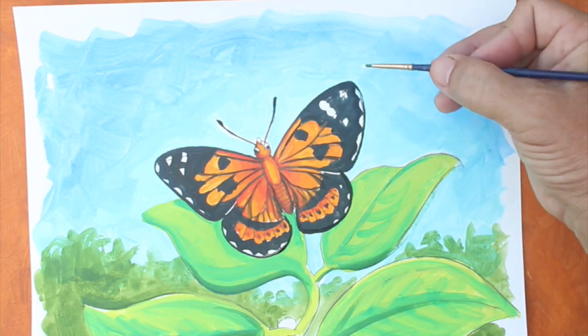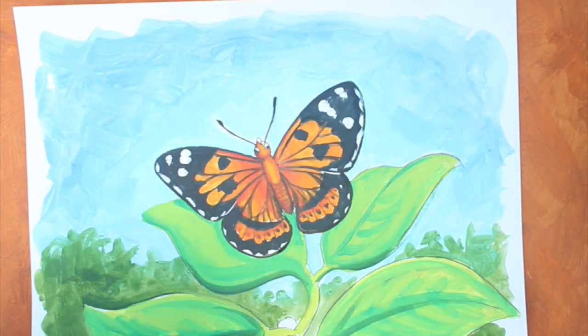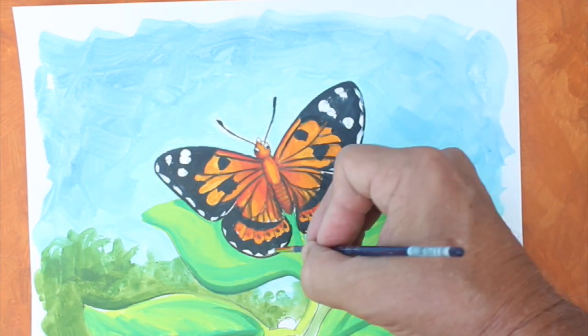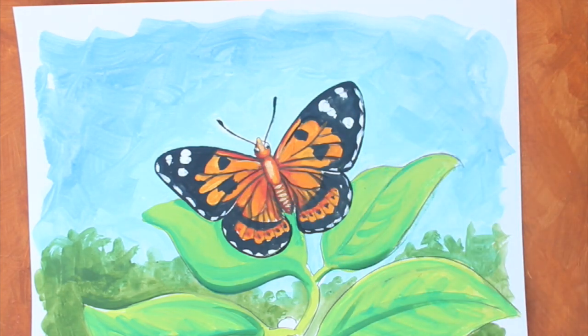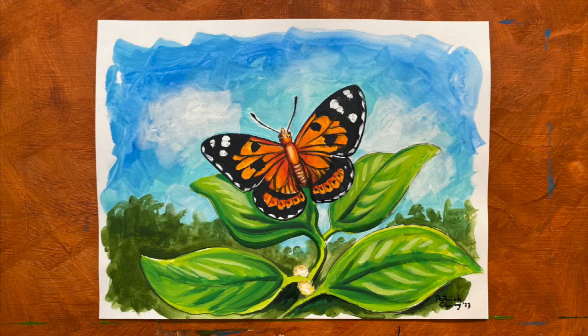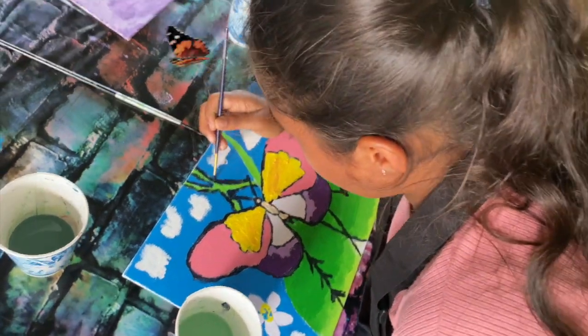Notice that these spots are bright white, telling us that this is a female butterfly. Remember that the males have kind of orangey spots over there. And there you have it, a Kamehameha butterfly on a mamaki plant. When we return, we'll join a butterfly birthday painting party in Hilo.